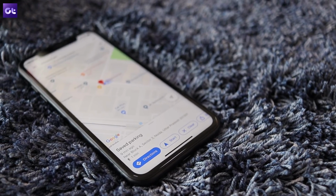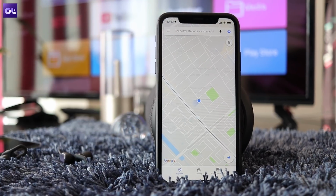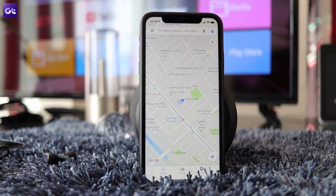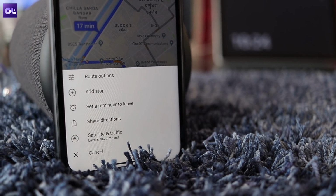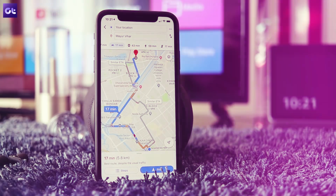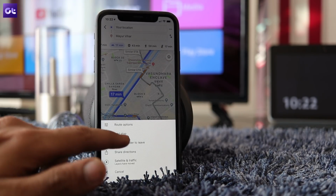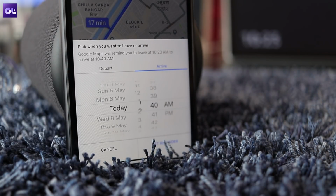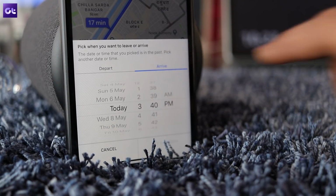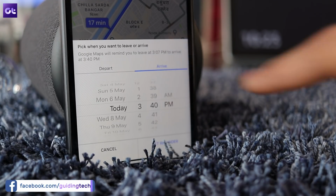Now, if you've been using Google Maps for any amount of time, you would already know that it shows the traffic and estimated time of arrival automatically. But did you know you can manually set a departure and arrival time if you want to stick to a tight schedule? To set a departure or arrival time, just tap on the three-dot menu and select the Set Depart or Arrive Time option. Here, set the time when you want to start your journey or the time you want to reach your destination. And that's it. Now Maps will send you a reminder to make sure that you leave on time.